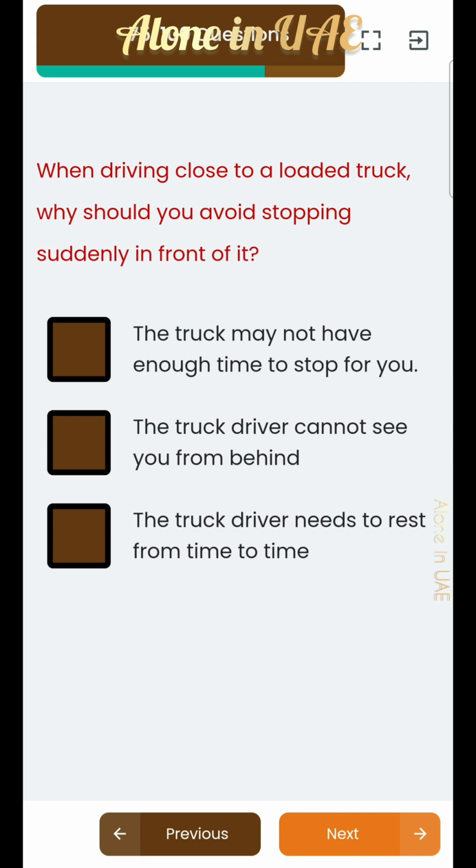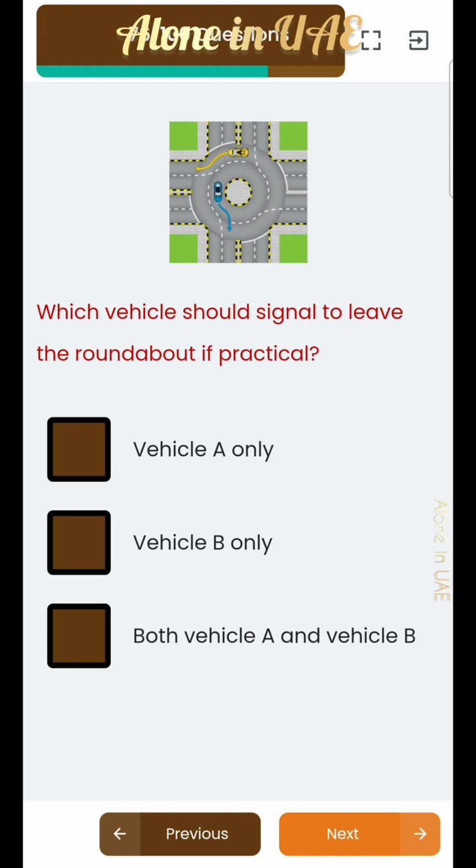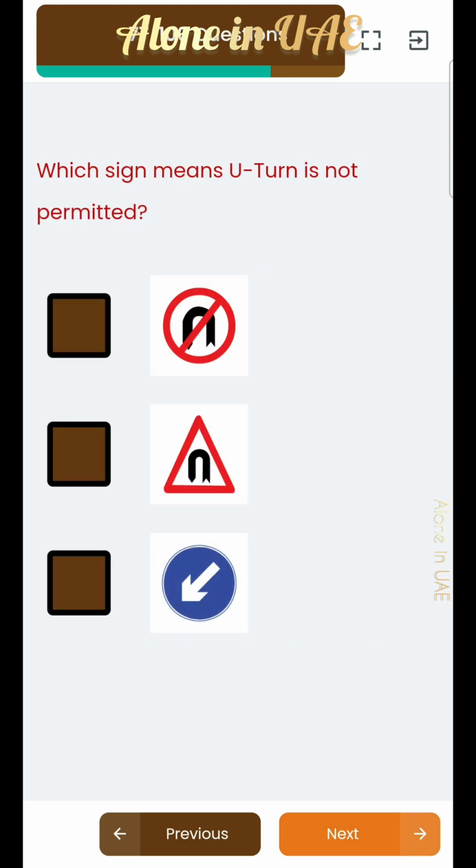When driving close to a loaded truck, why should you avoid stopping suddenly in front of it? Which vehicle should signal to leave the roundabout if practical? Both Vehicle A and Vehicle B. Which sign means a U-turn is not permitted?